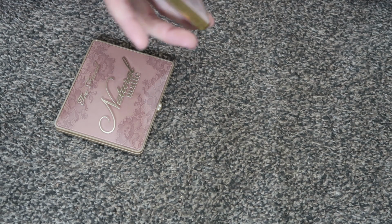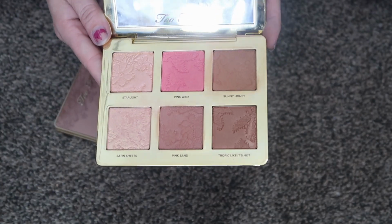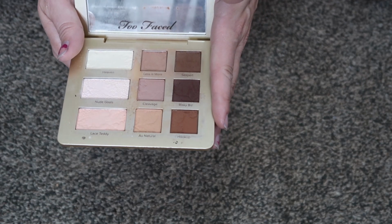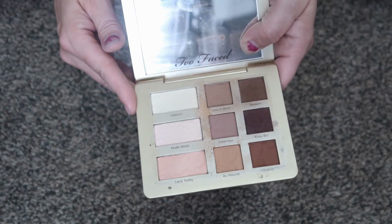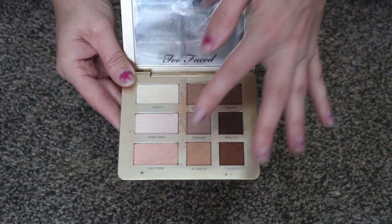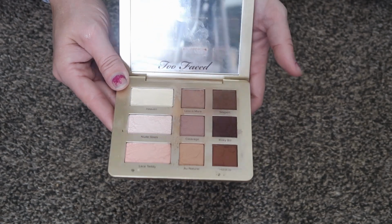And then I have this one. It looks like this. We will be decluttering that. I feel like I had two of these and I decluttered the other one. Am I wrong? But for some reason I have this one in my face palette drawer, I'm assuming for these shades, I'm not sure. But we're going to just put that aside because I don't know why that was in there.